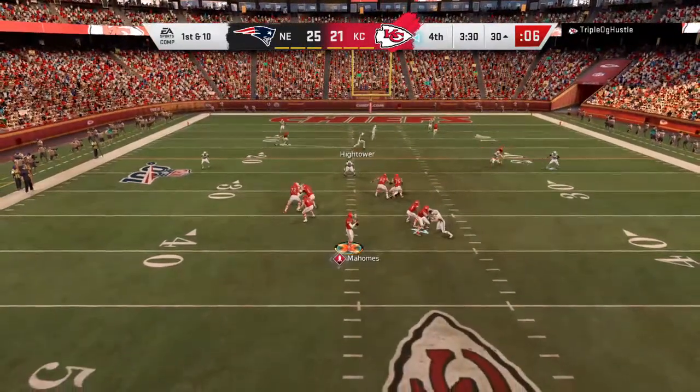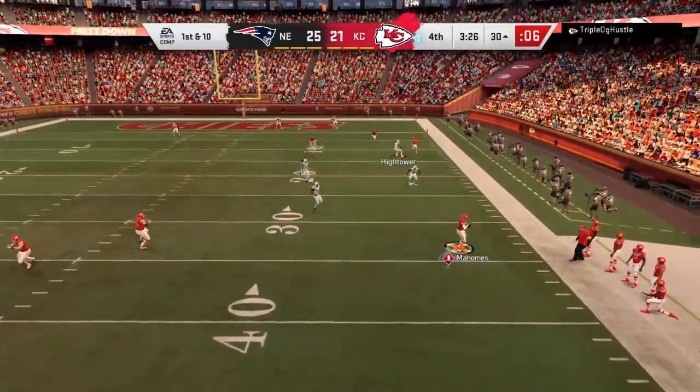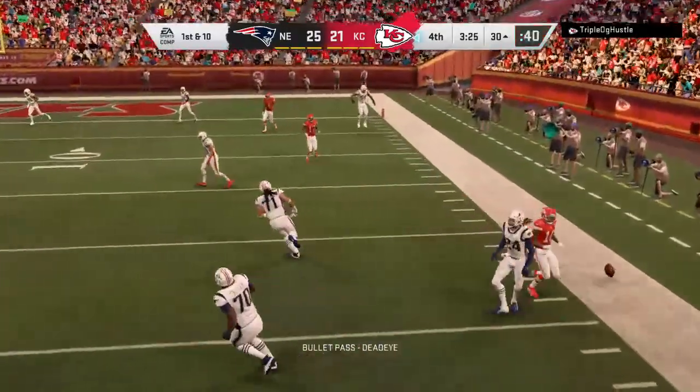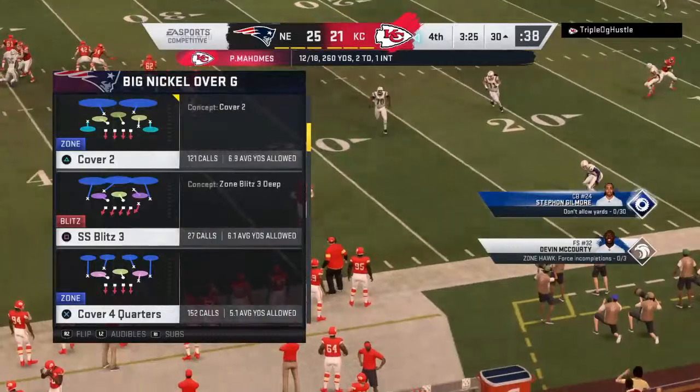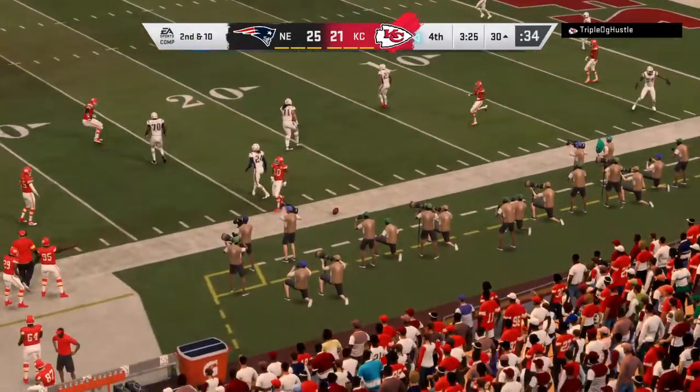Here's Mahomes to throw. Flushed out right. And nowhere to fit that football in. It's knocked away and incomplete. The veteran Stephon Gilmore able to break that one up.